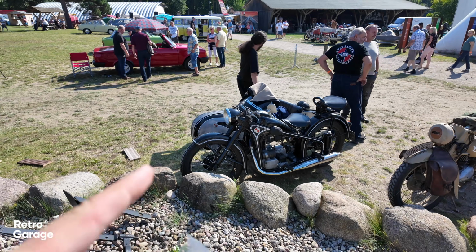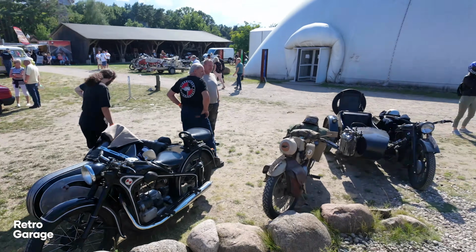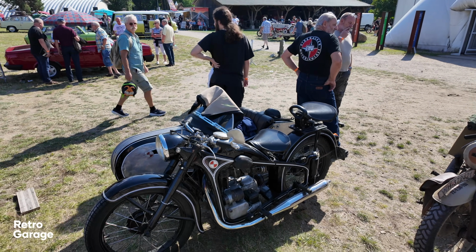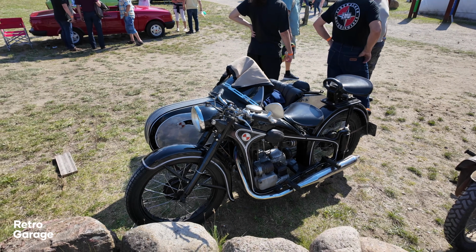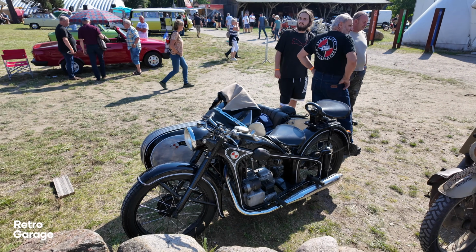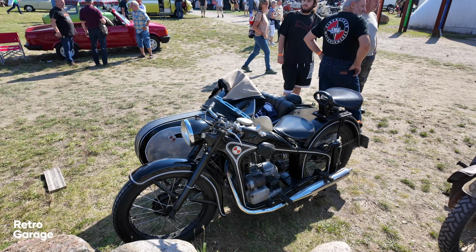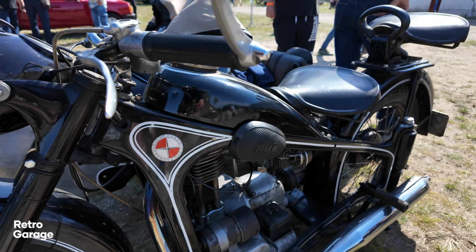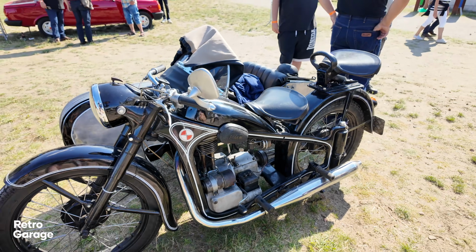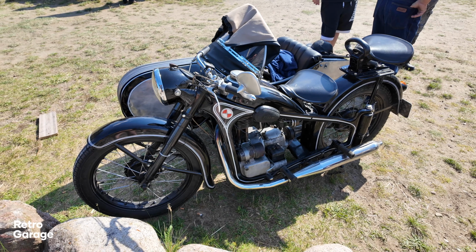Essentially after the war and Russia took over East Germany, one of BMW's factories was in Eisenach. So for a couple of years, the Soviets kept making BMW motorbikes until they basically got a lawsuit from BMW themselves. So they changed them slightly. They called them EMWs, slightly changed the logo, and the result is basically exactly the same thing as the BMW.